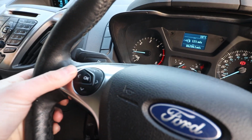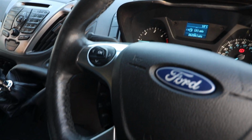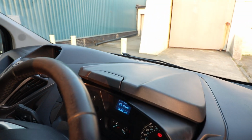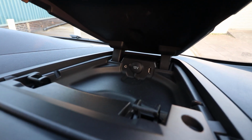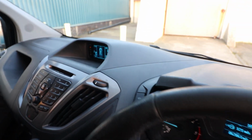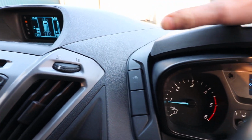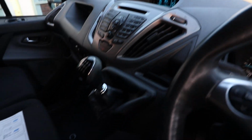And on the left hand side, these buttons here, that controls the screen which is up there. And then below that, you've got your cruise control, so you've also got that nice bit of spec as well. Up on top of the dashboard here, little handle there, if you pull on that, that reveals some extra storage and a USB, AUX and 12 volt socket. To the left of the steering wheel and the instrument clusters, we've got the heated windscreen button, and that is the actual elements in the screen and not just the blowers.